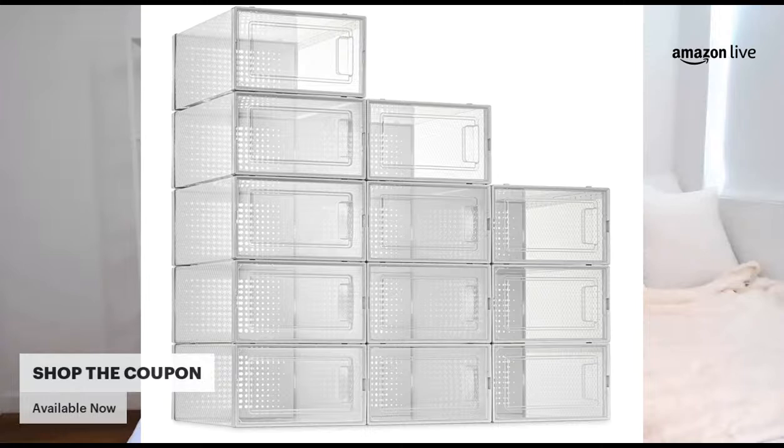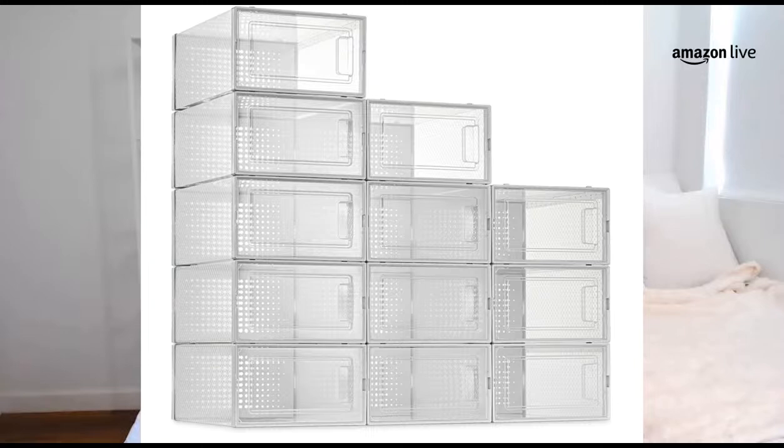You guys go shop that coupon. I like this one. I saw this originally in somebody's home and they had their hat collection stored inside of there. But I reckon there's a number of ways you could store things: children's toys, crafts, definitely shoes. I know I'm a shoe girl. I got a lot of shoes inside of my home, so that would be a great way to get those away and stacked nice and neatly.